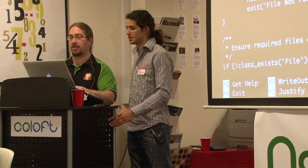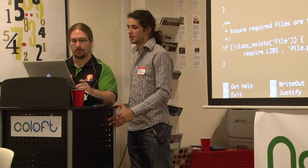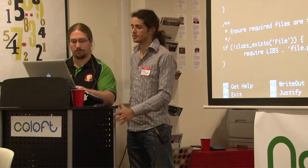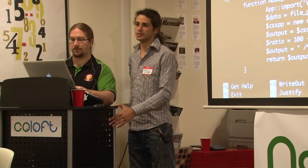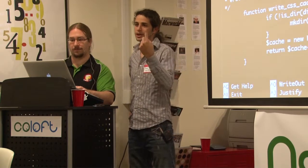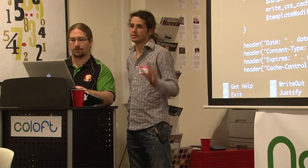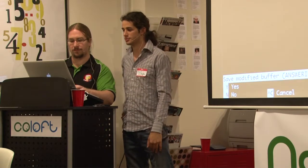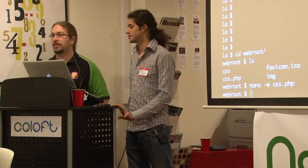I can't remember the last time I looked at this, to be honest. This was a file that's not used anymore, to be honest. It was used to compress CSS files and serve all your CSS files as only one asset, stripping the white spaces and stuff. So it combines and compresses all those CSS files, and it'll write caches for them as well.